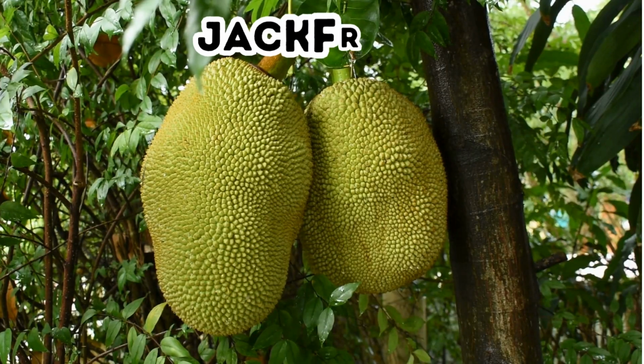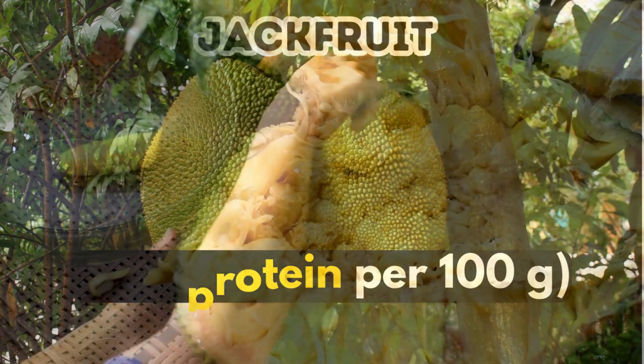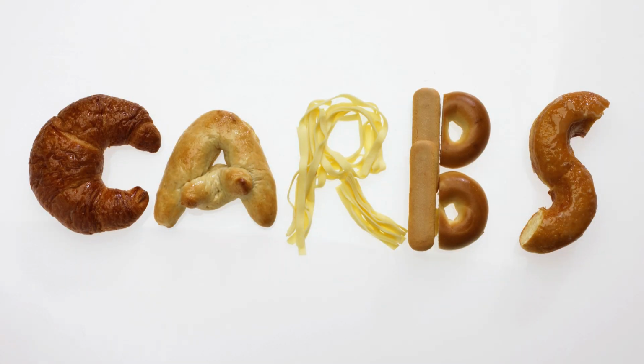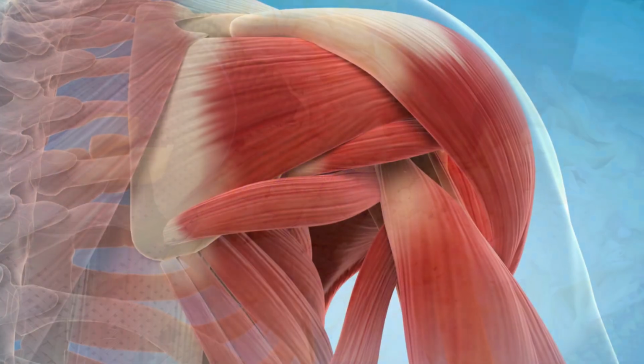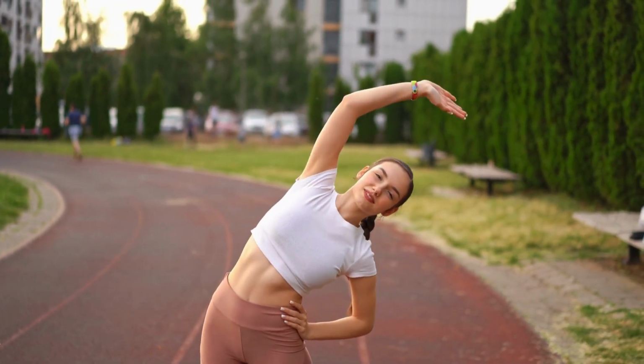Number 10. Jackfruit. 1.5 grams protein per 100 grams. Jackfruit is rich in protein, carbs, and potassium, promoting muscle repair and boosting energy. Enjoy it during lunch or as a post-workout snack for sustained recovery.